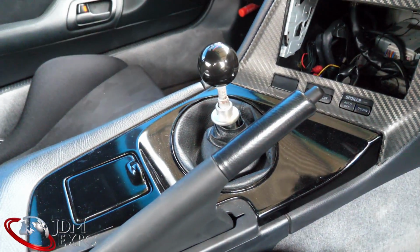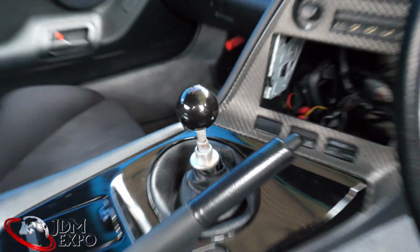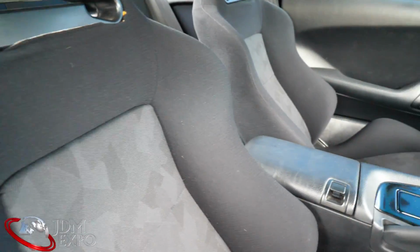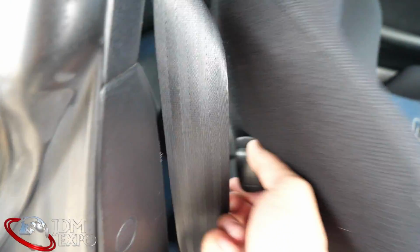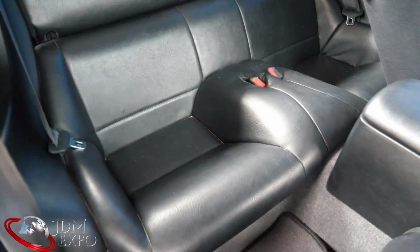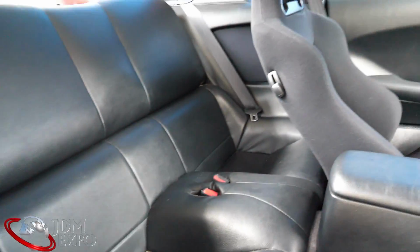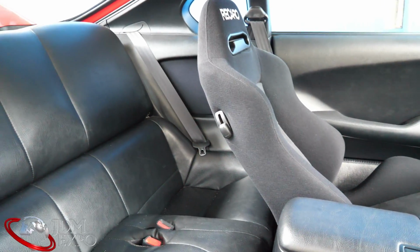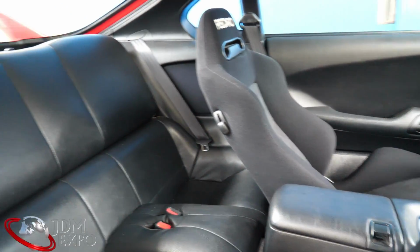And this is a 6-speed. So I'll show you the VIN number here shortly so you guys can look. This is a 93 made in November. As you can see, with these Recaros, it's not too hard to get back here. And if you scoot up a little bit, there's plenty of room. But if you're more than 6 foot, it might be a little troublesome in here.